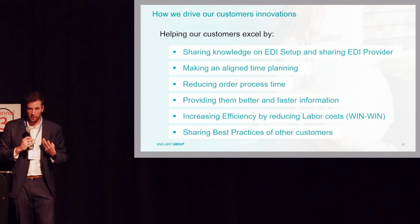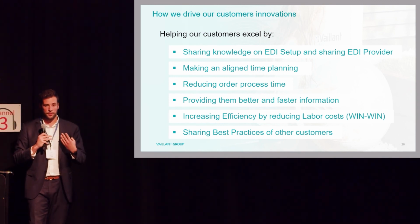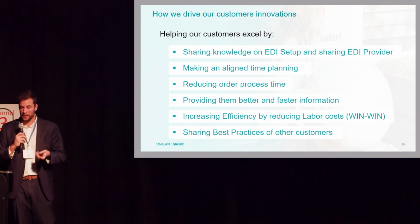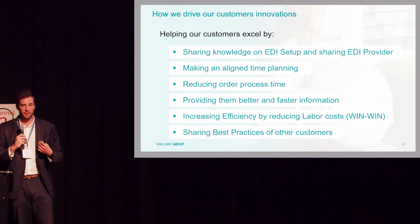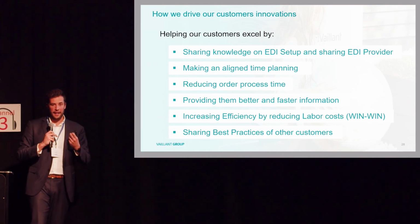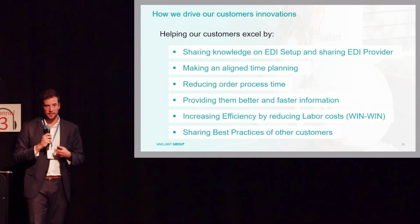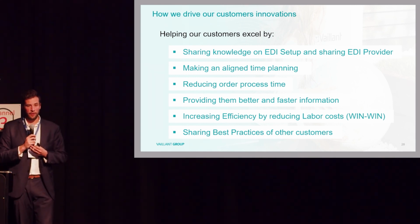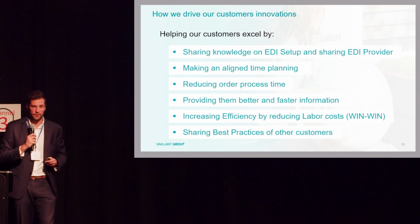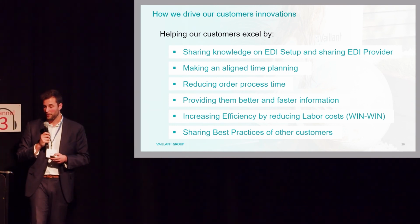So we share the knowledge, we share the EDI provider, we make a timing, we reduce the order process time to speed up the process, to help customers get a really big win. And in the end, it's all about information. It needs to be efficient, faster, and more accurate. And that is the key thing we want to give to our customers. If you are thinking about it, the time is now. Everyone needs more accurate info on deliveries. Everyone needs a smoother process for invoicing and a reduced workload on their department. But in the end, it always has to be a win for both parties.